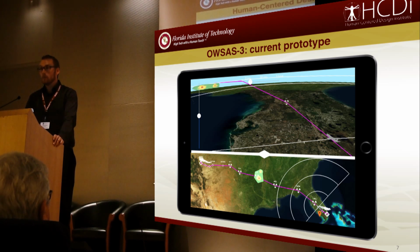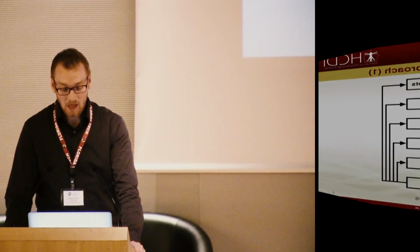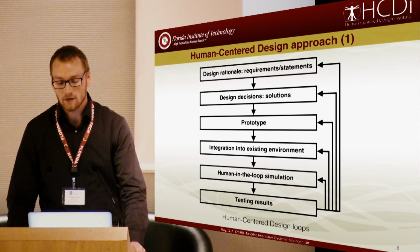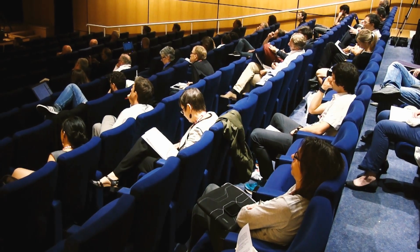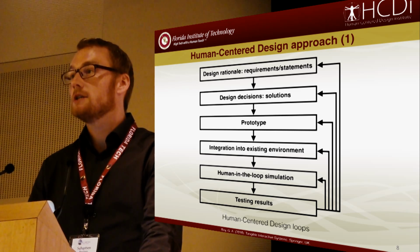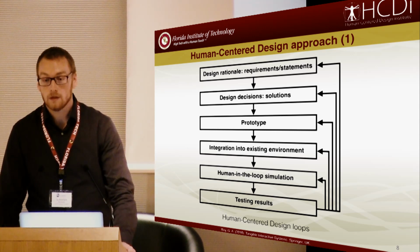So in order to develop this system, we used what we call the human-centered design approach, which strongly emphasizes human systems integration. So I'm going to talk about that a little bit. So first, why do we design a system? This answer generally comes from statements and from requirements generated from the potential users and/or any other entity involved with the system. Then you have the design decisions. These are the solutions that can be developed for the system. Then comes the prototype development, and then two main parts here: the integration of the system in the existing environment. So here we're talking about integrating the system with the pilots in the cockpit, and the human-in-the-loop simulation.